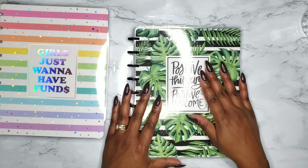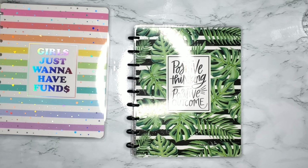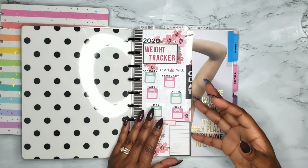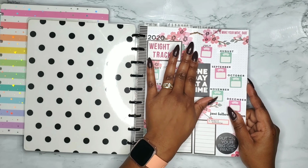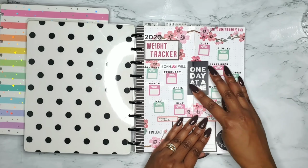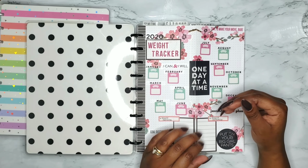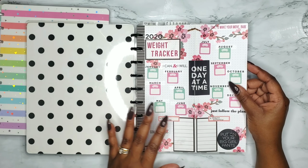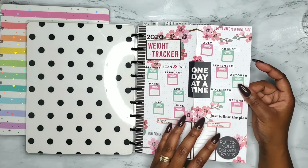But I felt this was perfect to have as my fitness wellness, because positive thinking, positive outcome is like the best little quote you can have when it comes to your fitness or your wellness. So of course it starts off with my weight tracker. Again, like I said in another video where I created this, I'll link it below as well. This year I'm not focused on the weight loss, it's more maintaining the weight I have and then toning and things like that. If I drop a little here or there, that's fine, but I really want to stick to the weight I have, and I gave myself 6-month check-ins.